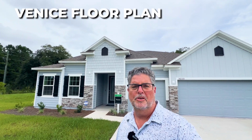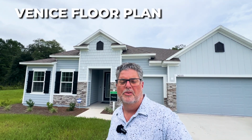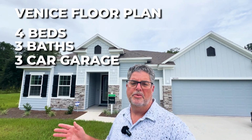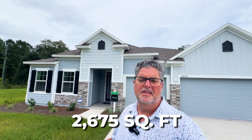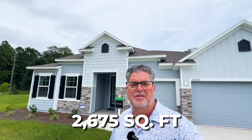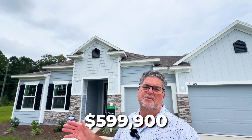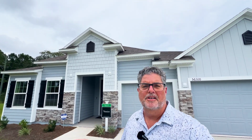All right, let's start our walkthrough on this beautiful Venice floor plan. Again, this is a 4-bedroom, full 3-bathroom home with a 3-car garage. It's 2,675 square feet. And of course, you can build this model here, and they do have some quick move-ins available. Let's get started on the walkthrough.